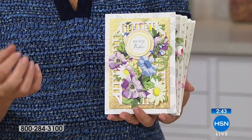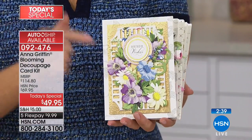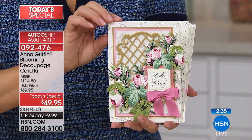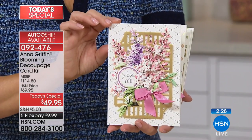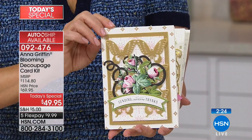If you're a beginner, it's a definite great experience right out of the box. If you are an advanced crafter, you're going to use these elements, and you're going to die cut with your own dies. You're going to create amazing things because you have the right elements. It all mixes and matches. So be as creative as you'd love to be, and you really can do this.